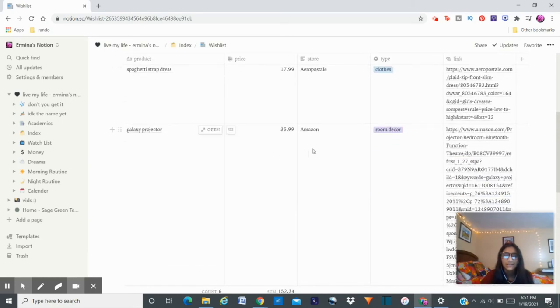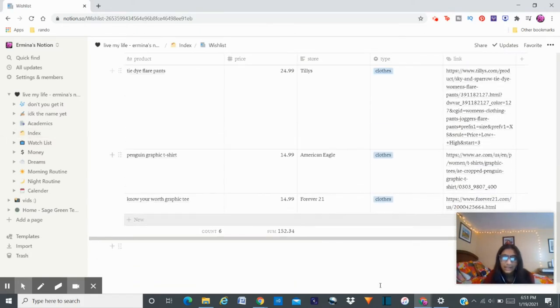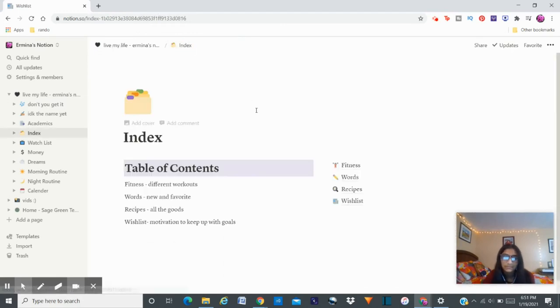I know this Amazon link is very long. So I have the product, the price, the store the product comes from, the type of product, and the link. So I have all of these on here, $152, not bad. And that's basically it for my index.